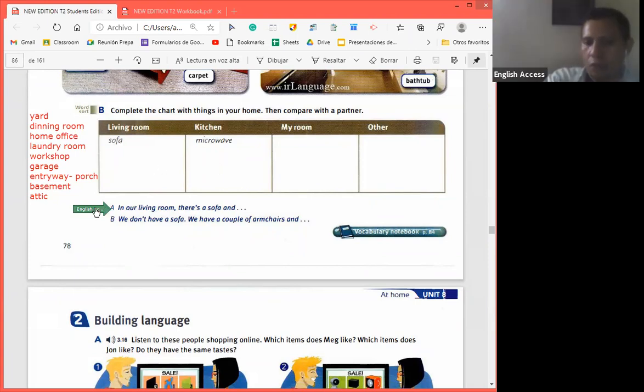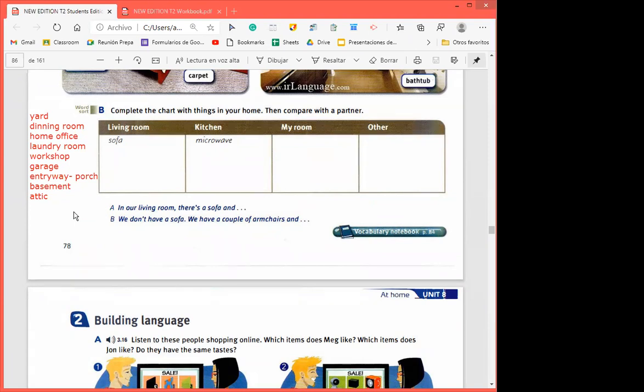So Felix, one more time, you are A, just mean you're B. Okay. In our living room, there's a sofa, lamp, and TV, and computer, armchair, and curtains, and cushions.